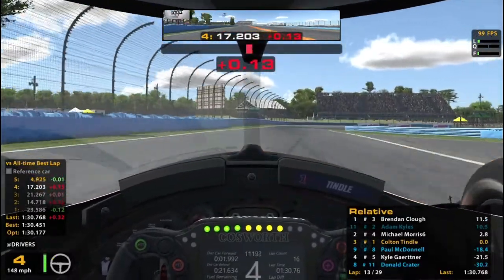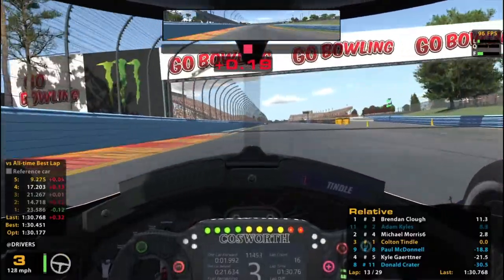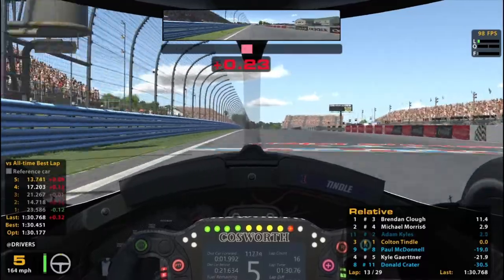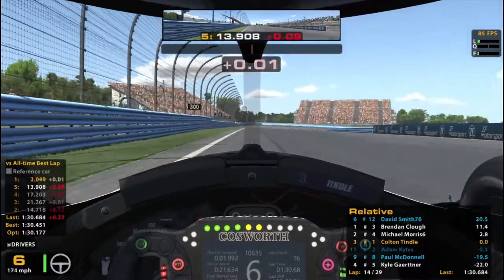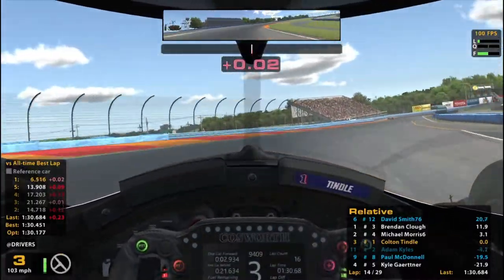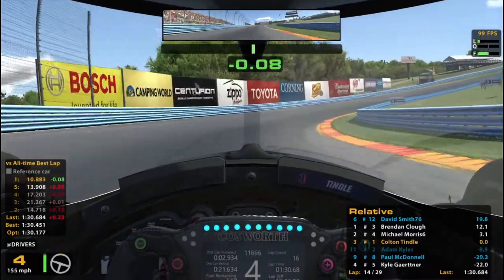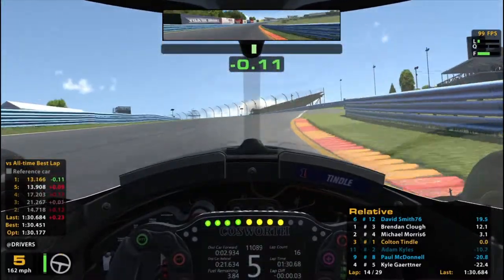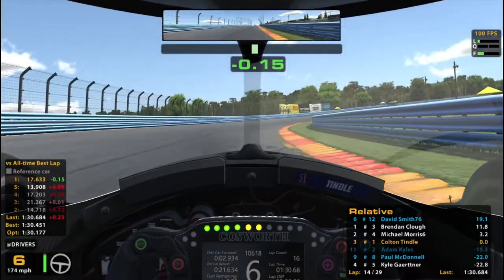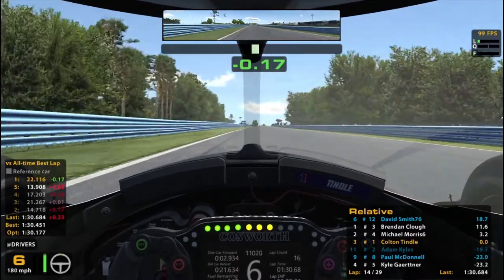Pit window is open. Pit window open, so I've been told. Morris ahead is increasing. It's now 2.9 seconds. That's a new fastest lap for Morris, 129.7. You've got about 3 laps of fuel left. All right, Colton, lap times are pretty consistent. Still have a great time, though. This is very fun to drive. Watkins Glen is such a great track.